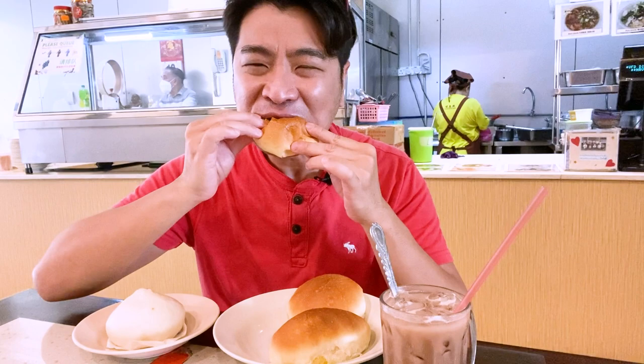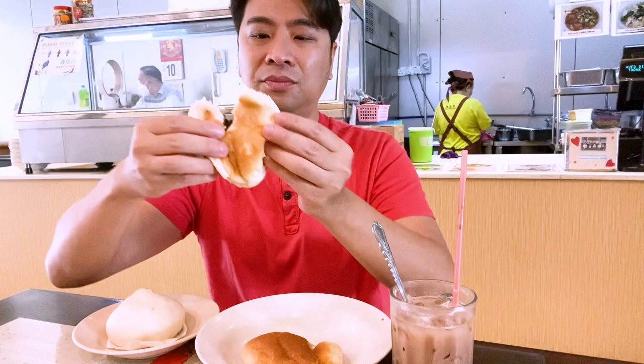This is coconut. This is the buttermilk. Oh, red bean. Wow. Mm. Excellent.